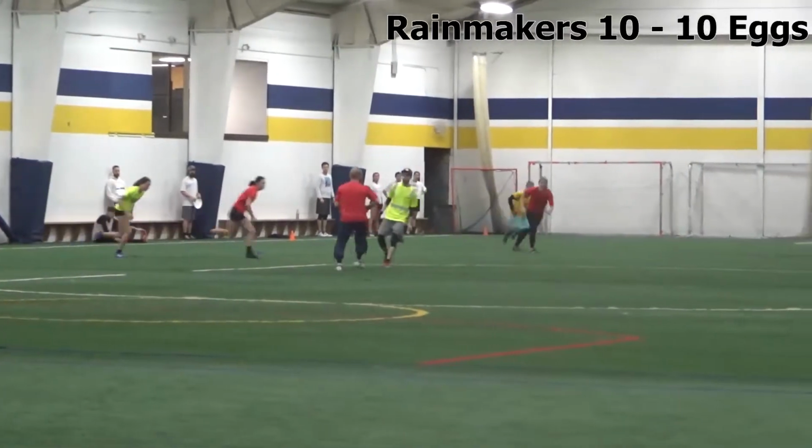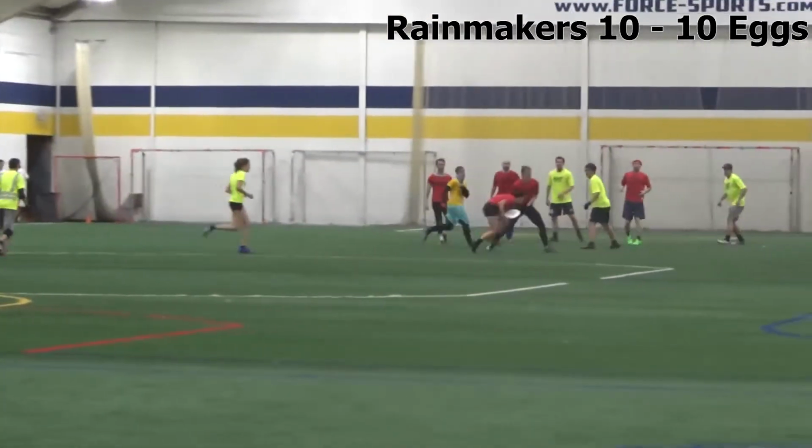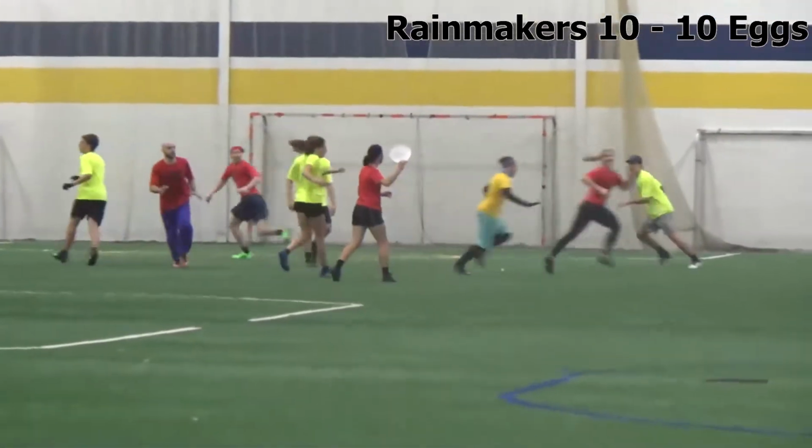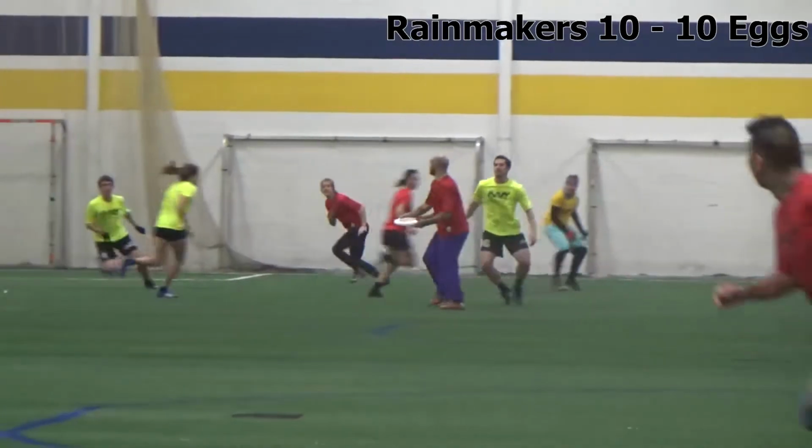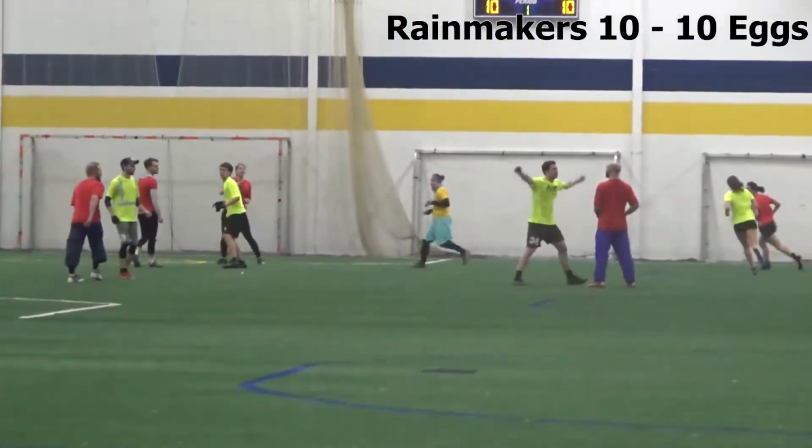Yeah, Libby cutting back. Just want to see Libby and Nickel just go. Oh yeah, Nickel, great grab there. Just go a little give and go here. Looking to Potts. Yes, Potts has it. Nickel getting open there, but a little poach from Bree.